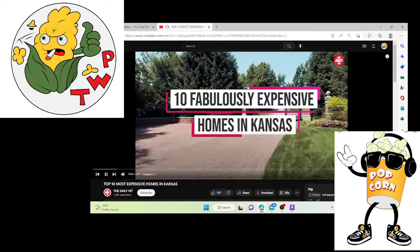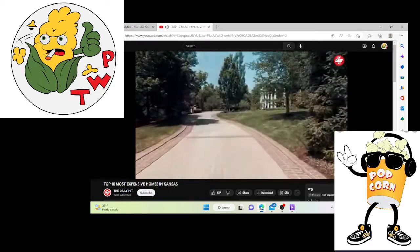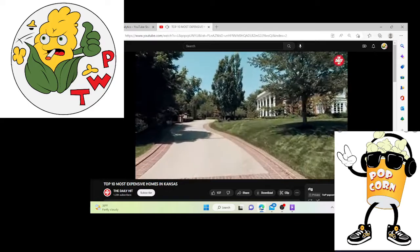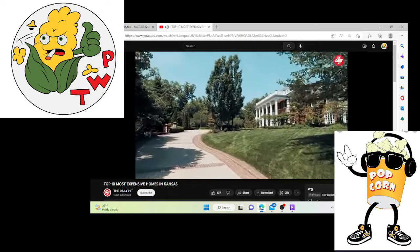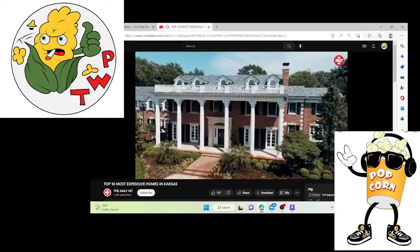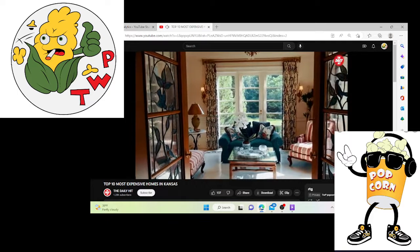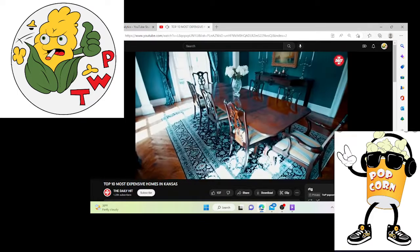Fabulously expensive homes in Kansas. Kansas is known for its gorgeous rolling hills and breathtaking sunsets, which makes it a glorious place for prime real estate. With all of the wide open spaces, there's plenty of room for lavish homes. Featuring elegant designs and amenities from your dreams, here are 10 fabulously expensive homes in Kansas.